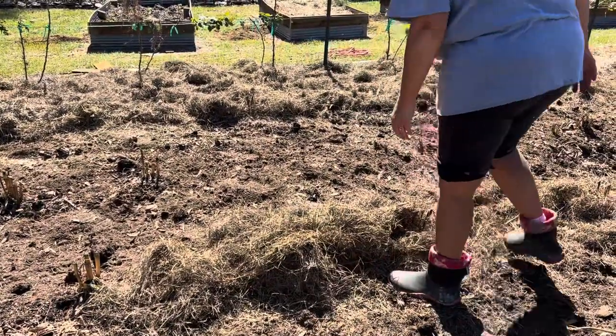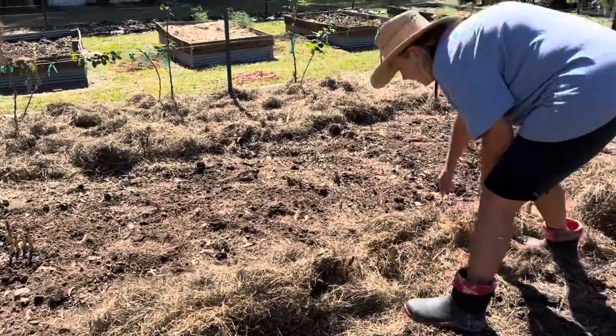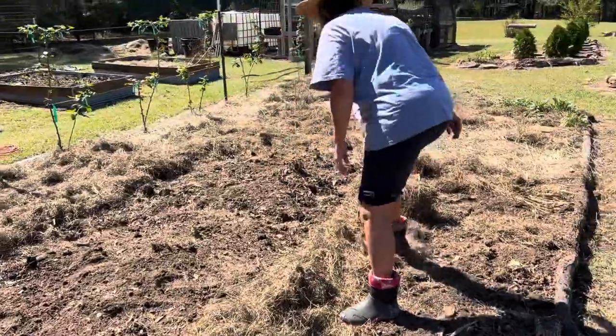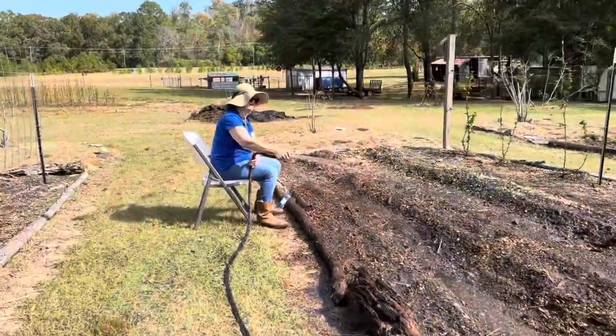After I get the grass clippings in my pathways in between my rows in each bed, then I come back and water it all in really, really good. And then we plant. I got a helper today.